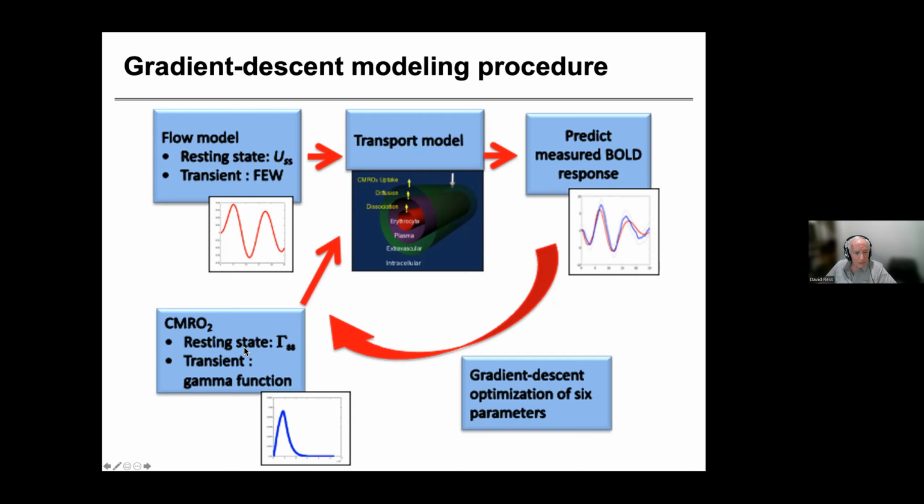The oxygen metabolism piece has a set of parameters that describe it, another 3 parameters. These go into the transport model, and we then get some sort of predicted BOLD response, and then we use gradient descent optimization. It would be nice to use a gridded search, an exhaustive search, to do the optimization, but at the moment the process is a bit too slow. We could make it faster, but the issue is that we have many voxels in every measurement, and so doing an entire brain by exhaustive search would be too slow.